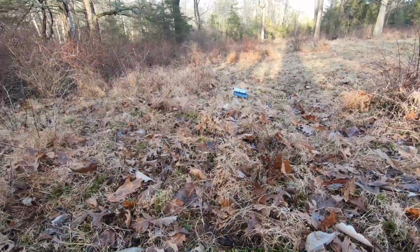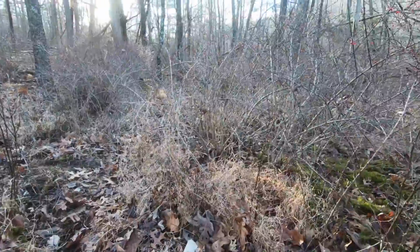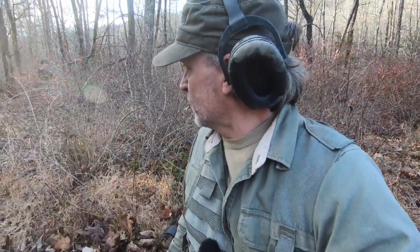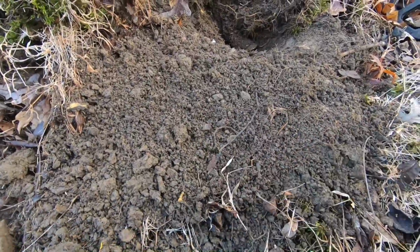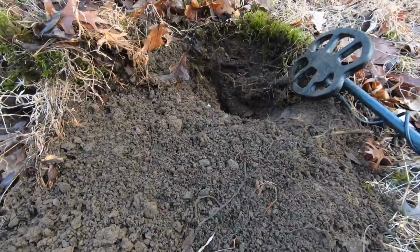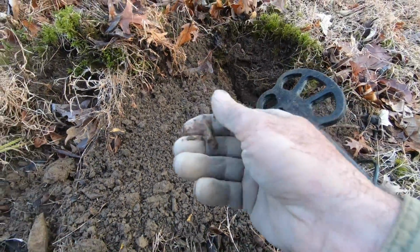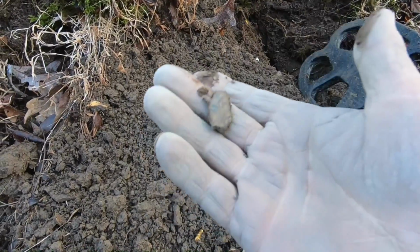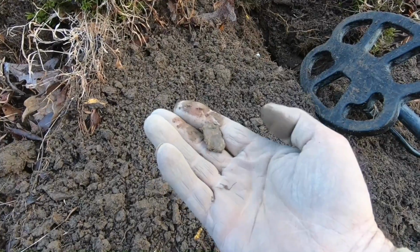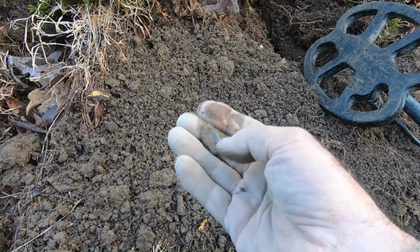So I'm almost back at the box, and that's where I was finding the coins right there. And Todd's doing really well. He's digging buttons and coins in like the same hole. It's kind of weird. Definitely have to dig that out before it's over. Got a good signal right in here. It's a low squeaker. Probably that thing right there, I bet. Piece of pewter, maybe? Yeah, that's what it is. I don't know if it's melted or part of a spoon.